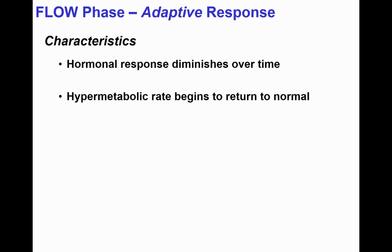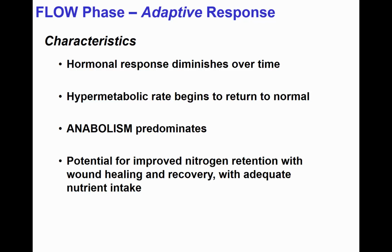But just assuming you've had an injury, you've undergone surgery or whatever, your hormonal response, those counter-regulatory hormones will start to drop. Your metabolic rate begins to return to normal. And when we say you're in the adaptive phase, anabolism is predominating. So insulin starts to get some traction and actually be more effective. And it's at this stage that you have potential for really benefiting a lot by giving good protein, nitrogen, with our nutrition support regimens that we're going to talk about after we get past critical illness. We'll talk about nutrition support, enteral and parenteral feeding.